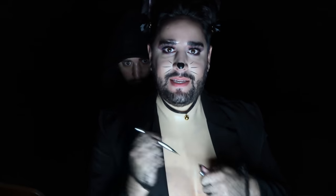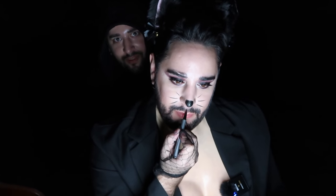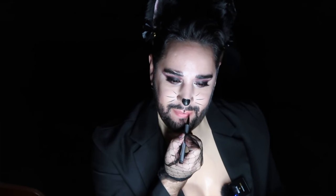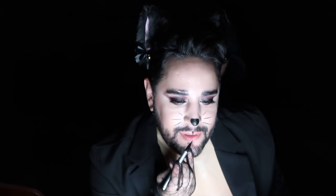Oh, I forgot. I need to do the bit on my lips because cats have that cute little mouth. Is that you? No, I'm the one from the muslin cloth that you love. The cheesecloth spirit. Yeah. Oh, it's looking good.